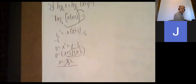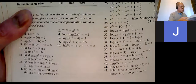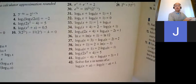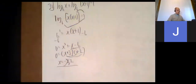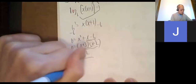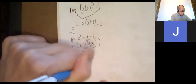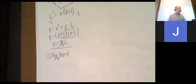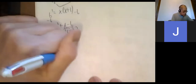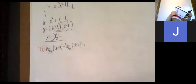All right, so get back to where we're doing. Last one I did was 31. So I'll do some more of this type. Okay, how about let's do 35. Log base 10 of 2x plus 4 plus log base 10 of x minus 2 is equal to 1.